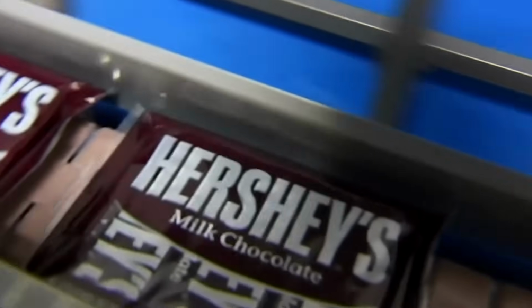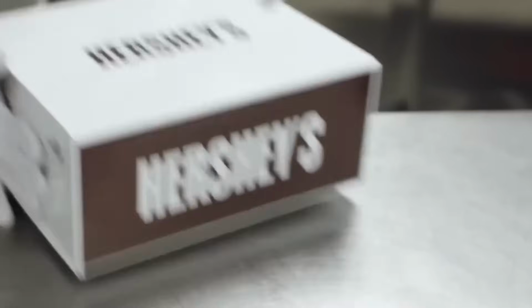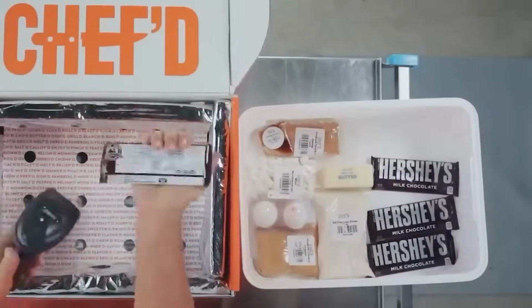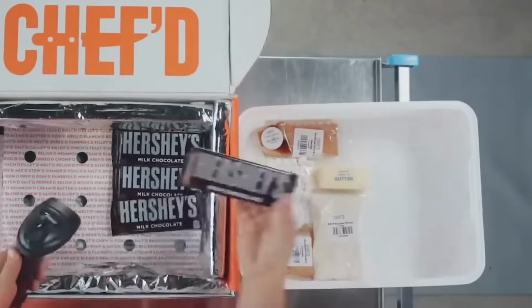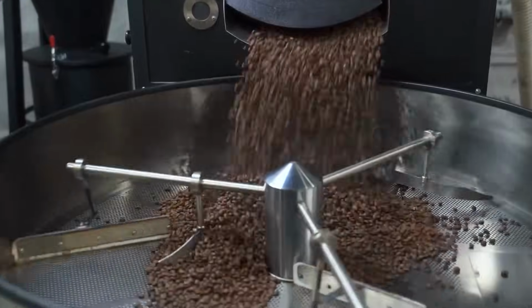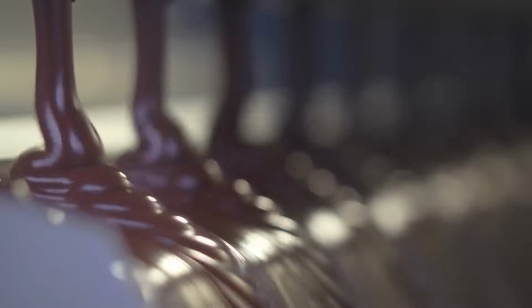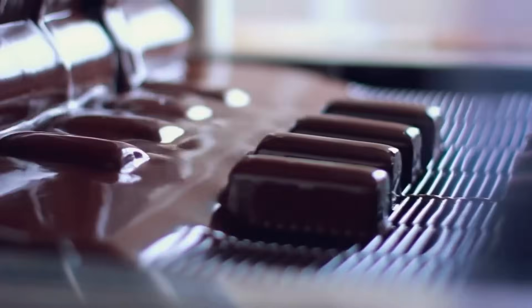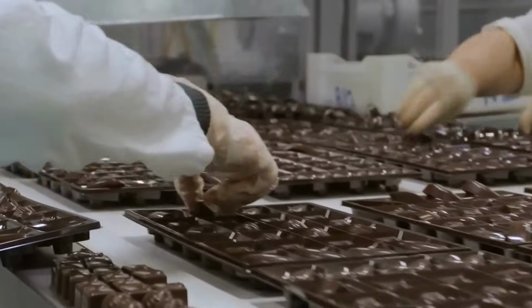The production of Hershey's chocolate, from raw cocoa beans to the smooth, creamy bars found in stores across the globe, is a finely tuned industrial process that combines traditional chocolate-making techniques with large-scale factory automation. The journey begins with the sourcing of raw ingredients and extends through roasting, grinding, conching, tempering, molding, and packaging, all carefully orchestrated to deliver Hershey's signature taste and texture in every bar.